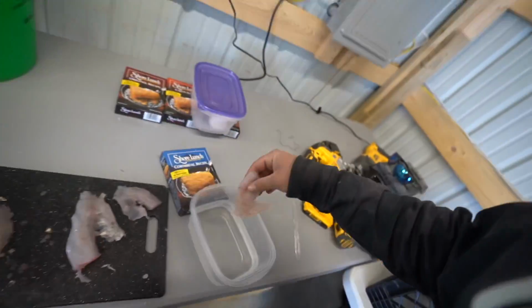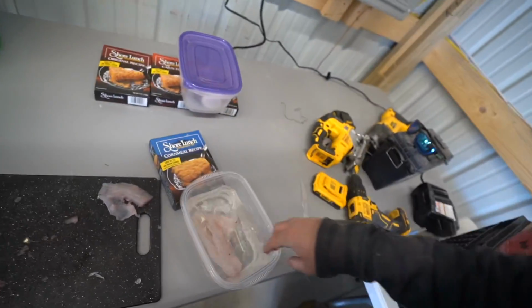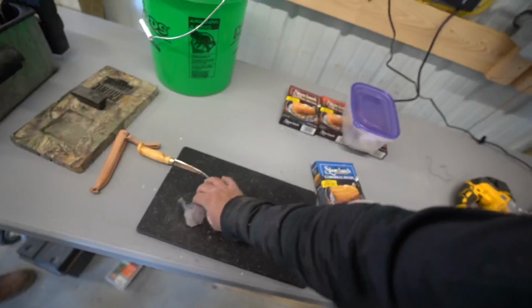So we've got bluegills right here. Bluegill, and the old crappie. We're going to throw them in a little water action. Just get them kind of rinsed off. There's, you know, a couple scales and stuff. Throw them in here. But while these guys are soaking, we're going to prepare the rest.